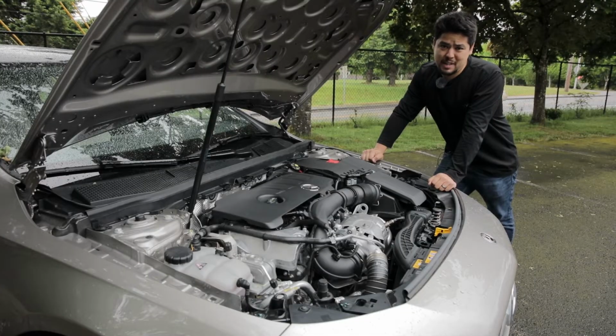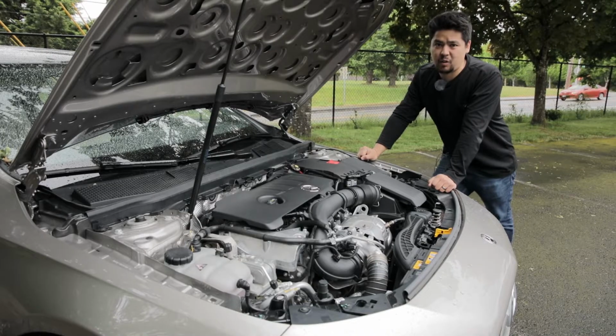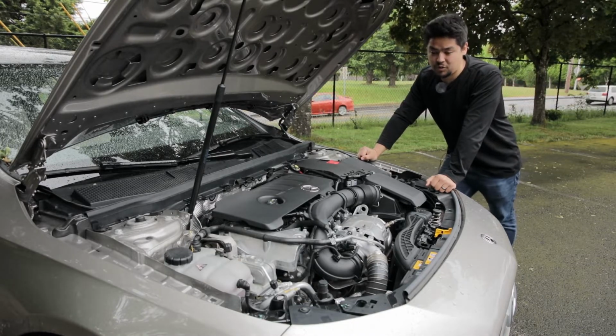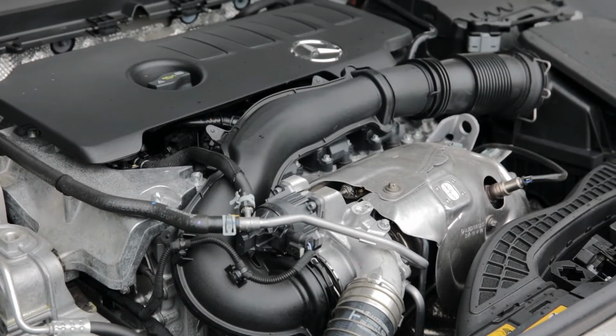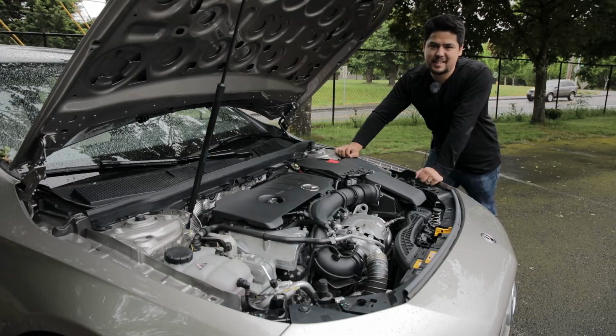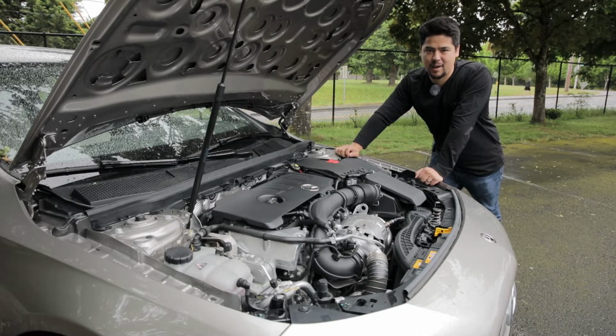So what powers this beast, you might ask? Well, it's a 2-liter inline-4 with a turbocharger, 188 horsepower, 221 pound-feet of torque, which is pretty healthy. 7-speed dual-clutch transmission, 0 to 60 in 7.1 seconds. It gets an EPA-rated 28 miles per gallon city and 33 miles per gallon highway.